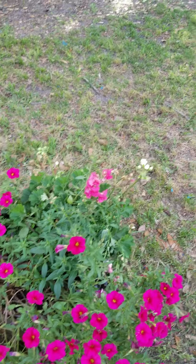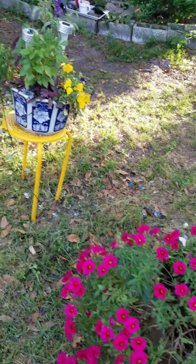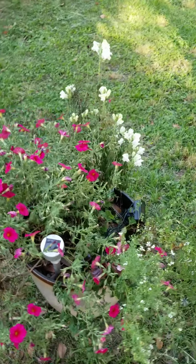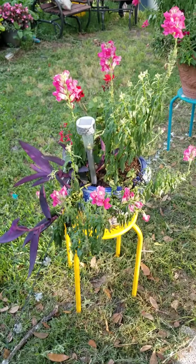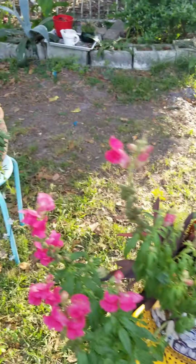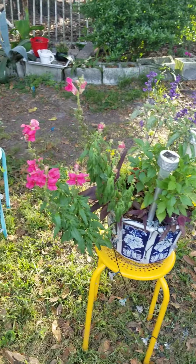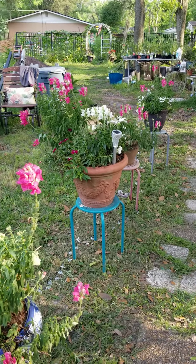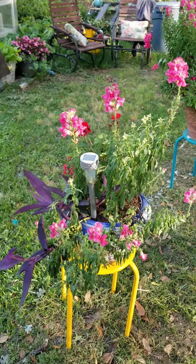And I have a white geranium in there, and it's getting smogged out by the calibrachoas. And then here's some white snapdragons. Calibrachoas here, a bunch of beautiful pink snapdragons and some red geranium, and some more salvia, some purple salvia, pink snapdragons. Look at all these pink snapdragons. I just put a couple here and a couple there in each one of these pots, and they're huge.